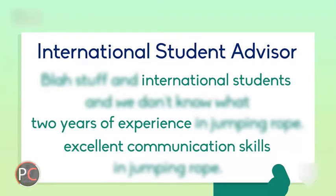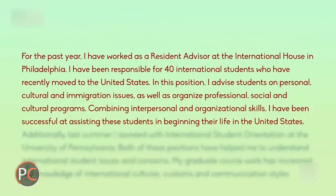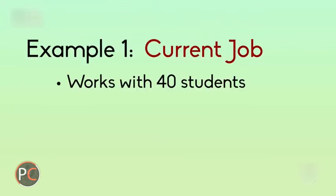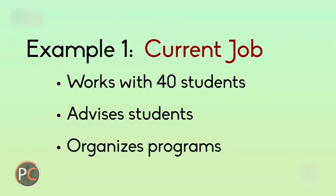Using the sample cover letters from reading 1, let's look at how Beth focused on her skills in the second paragraph of her cover letter. In the beginning sentences, she writes about her current job as a resident advisor. She gives very specific information about the students she helps and the interpersonal and organizational skills she uses. In her first example, she explains that she works with 40 students, advises them, and organizes programs.